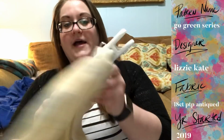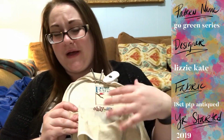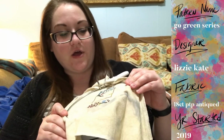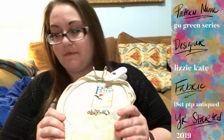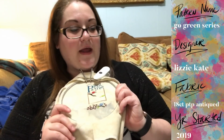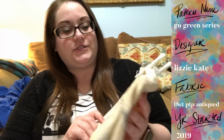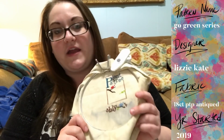I did have a new start, and I started the Lizzie Kate's Go Green series. Now, I have the buttons and all of that, but I don't think I'm going to use them. I also changed a lot of the colors, pretty much all of the colors. I'm using my own color palette. I'm kind of winging it with the colors. Like this bird is supposed to also be red. And I'm also putting them in a different order than what the pattern calls for. So I'm doing a lot of rogue stitching on this, and I'm totally fine and happy with that.